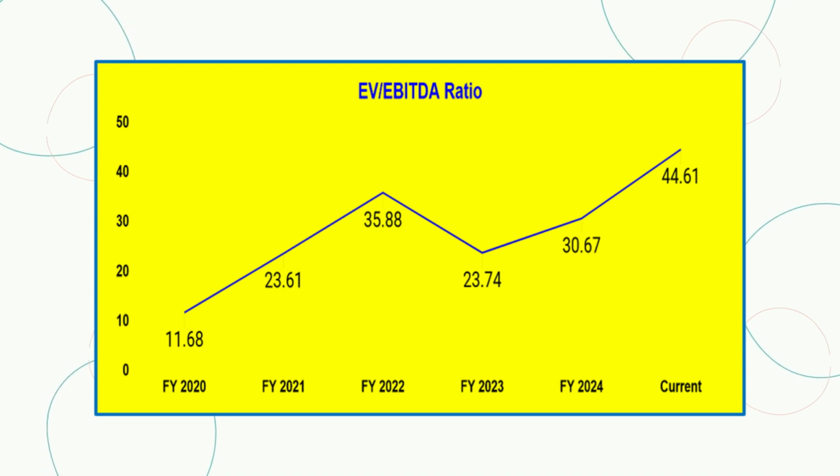However, in FY 2023, the EV/EBITDA ratio dropped back to 23.74, suggesting a reassessment of valuation or earnings potential. By FY 2024, it rebounded to 30.67, showing renewed interest. And now in the current period, we see it reaching 43.5, the highest level in recent years. This significant rise in the current EV/EBITDA ratio underscores robust investor confidence in CDSL's future cash flow potential and growth prospects. The overall upward trend highlights an increasing valuation that aligns with optimistic market expectations.